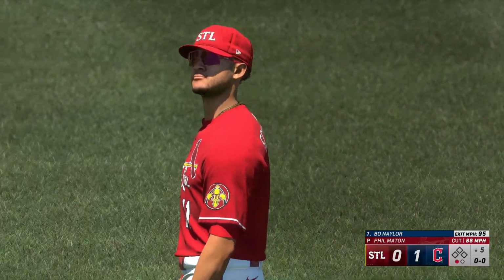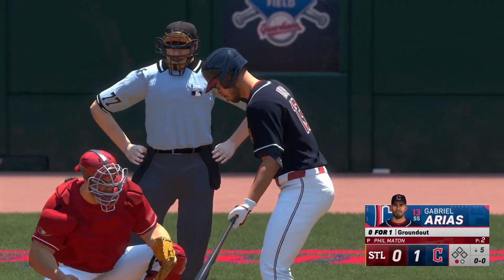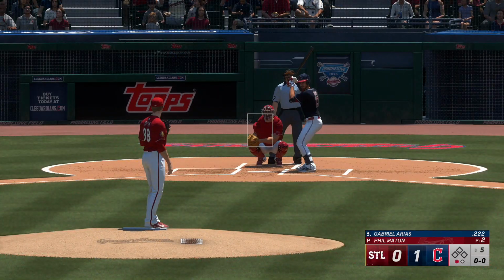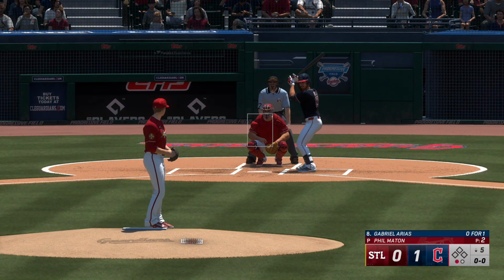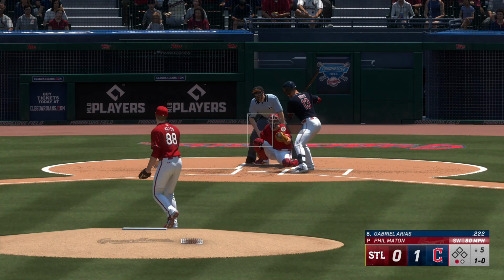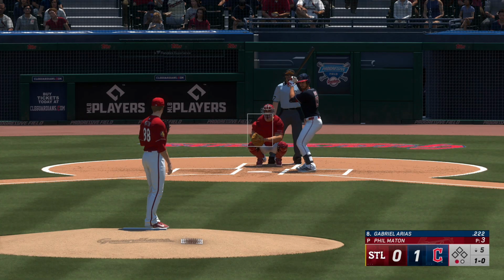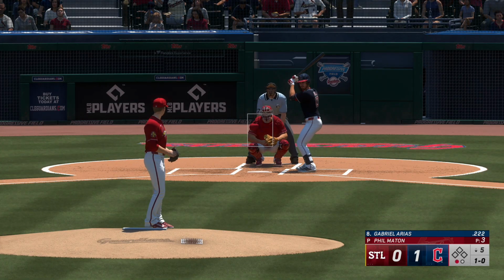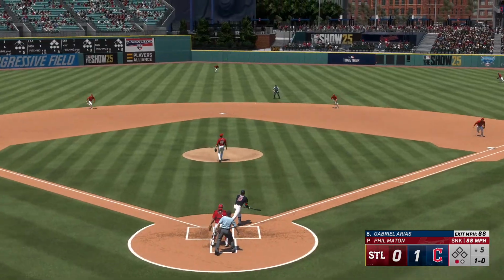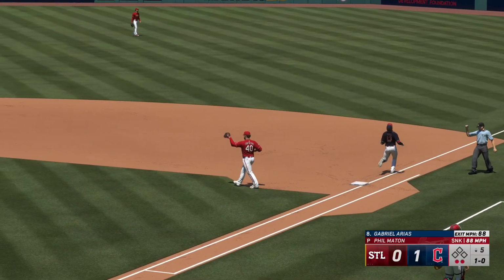Up next for the Guardians, the shortstop. And up next for Cleveland, Gabriel Arias. Off the plate inside, and it's 1-0. This one chopped up the middle. Over to first, 2 gone.